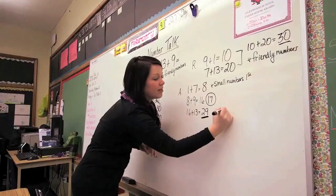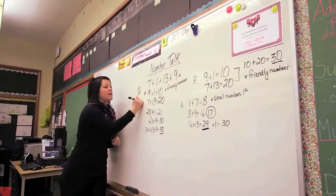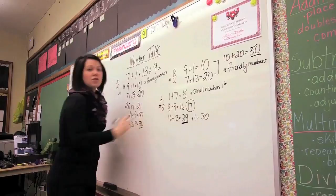Okay. Now looking at all of these strategies, if Hayden's is strategy number one, Robert's is number two, and Alec's is number three, can you just show on your hand which strategy you believe is the most efficient way to get to the answer? So the best way for you, the quickest way, what's the best? One, two, or three?